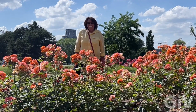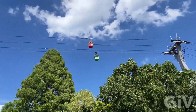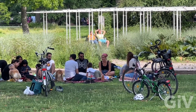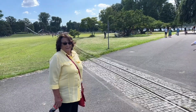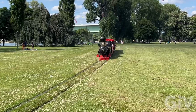Mom, don't move. I'm gonna take a picture of you right now with the flowers. People enjoying the nice weather here in Cologne. Mom, watch out for the choo-choo train here. What?